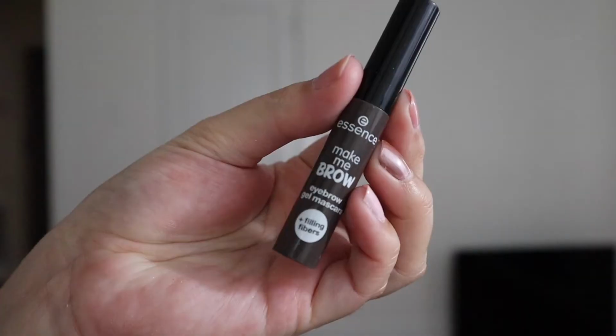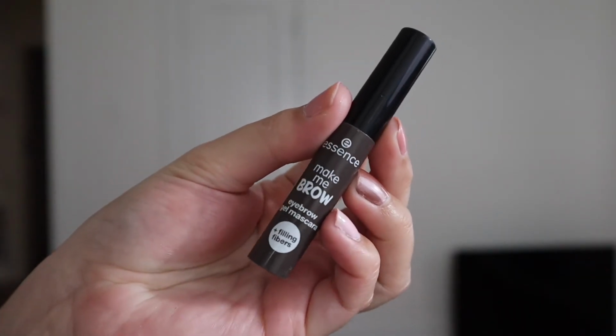This is just from Essence. This is the Make Me Eyebrow Gel Mascara. Words are hard. And I do have the shade Brownie Brows. I think it's a tad too dark, but I think I'm able to make it work. So I did grab this one.